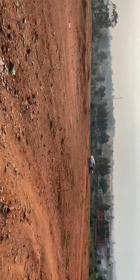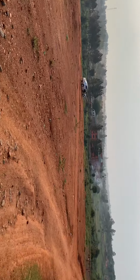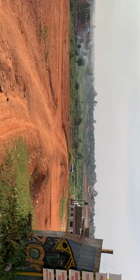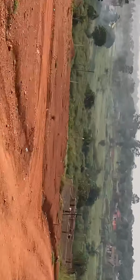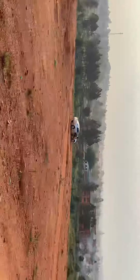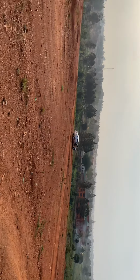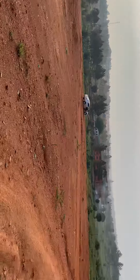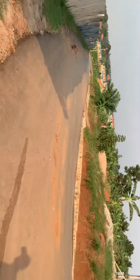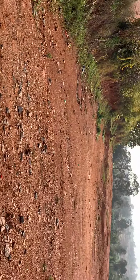This is it. It's got a very beautiful view. It has all you need. The view and the glorious future here is just so amazing. Below is Green Hill, an international school. The roads are tarmacked. You can see they are all tarmacked at the beginning of the land.